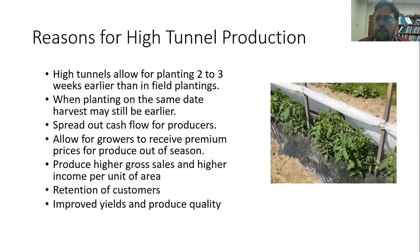For the producer side of that, there are a lot of advantages to being a little bit earlier in our production. One part of that being that you start to see a little bit of cash flow, a little bit of income from your production a little bit earlier, can maintain that a little bit longer, and have that money coming in over a longer period of time.